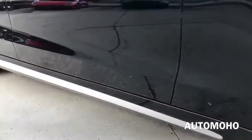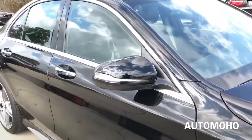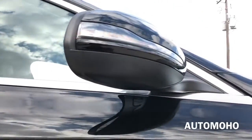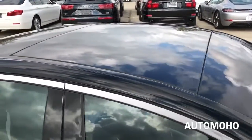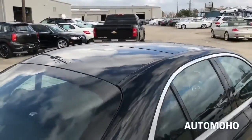And there you have the aluminum silver side sills. Body color side view mirror with LED turn signal indicator. On top you have the huge panoramic sunroof that can be tilted up for ventilation or slid open for an open air feeling.